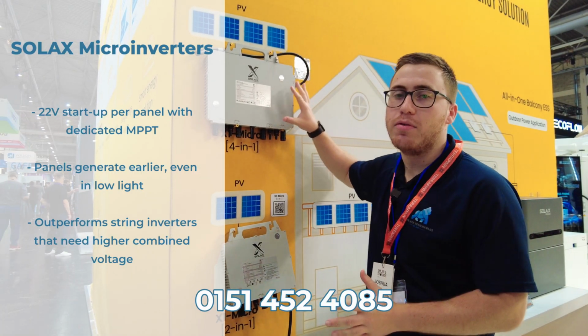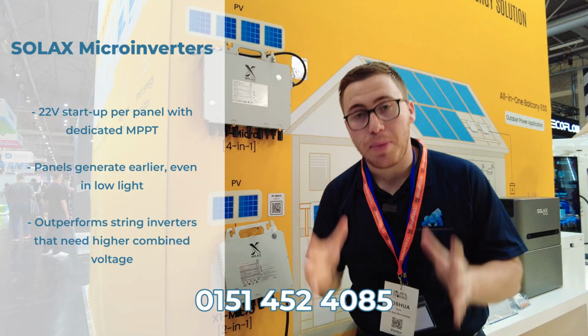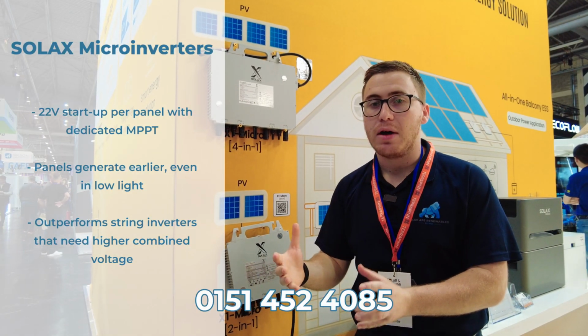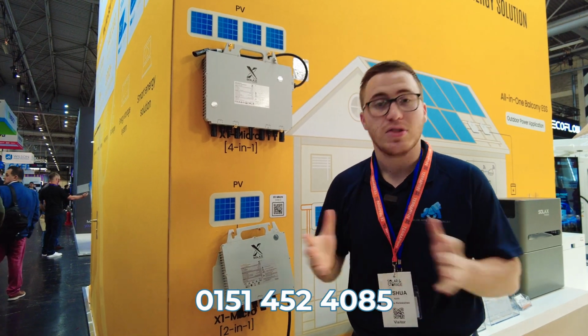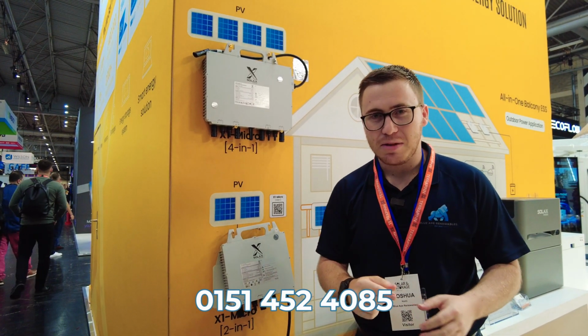And by having microinverters, it means you don't need to have a big inverter in a separate part of the house. It's all a part of the panel system. Something that we're looking into again at Blue 8 Renewables. And if it's something that you're interested in, make sure you keep tuned.